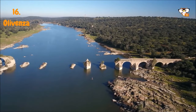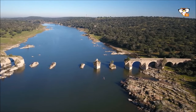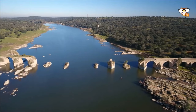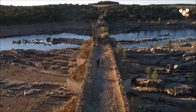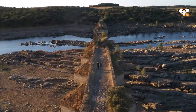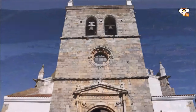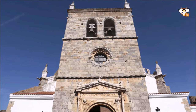Olivença is a pretty little town with a defensive wall, churches, orange trees and plenty of peace and quiet. It is located on the border with Portugal and is considered the most Portuguese town in Spain. This is hardly surprising, as Olivença, on what is now the western edge of the Extremadura region, actually belonged to Portugal for centuries, specifically from 1297 to 1801.